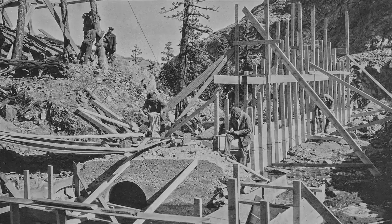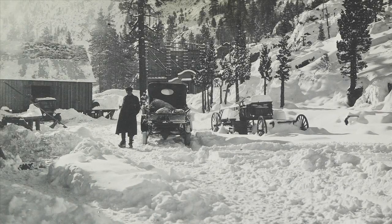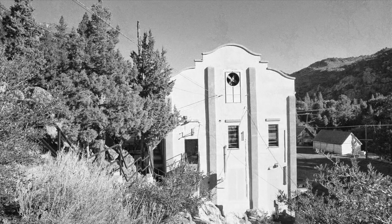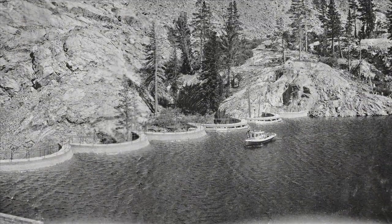Construction crews worked year-round on rough terrain in often inclement conditions to build this impressive system. By 1917, Pacific Power had completed the powerhouse, penstock lines, and the lower two dams.